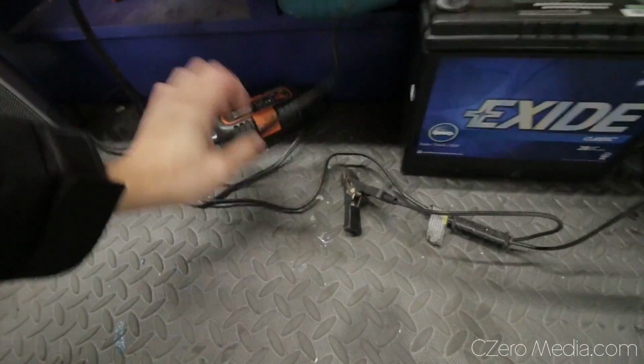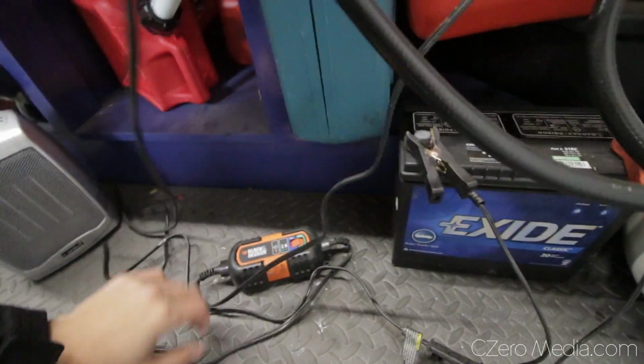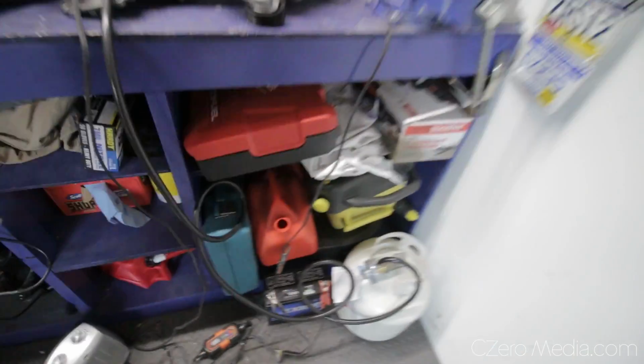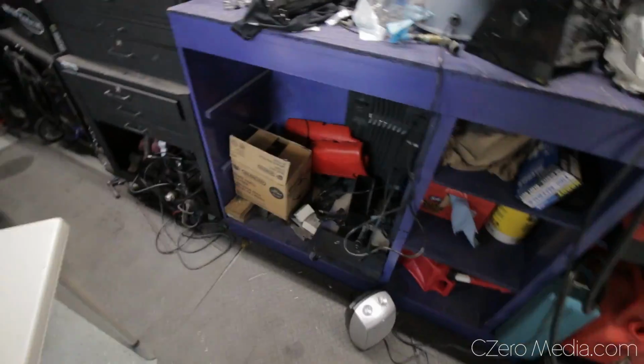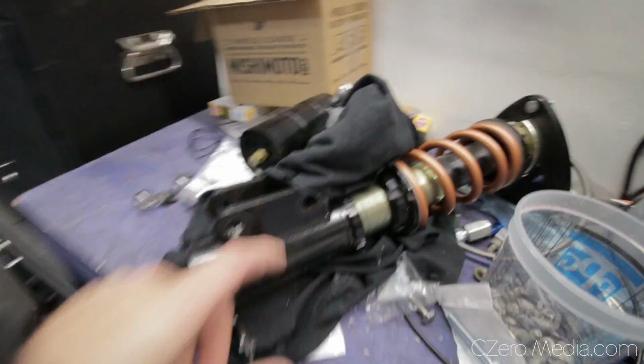Battery charger, so I can keep my batteries topped off. I have a couple of batteries laying around left and right in my garage because obviously I have 5 cars and 5 batteries, or maybe even 6 batteries. Don't worry about this mess down here. Stance coilovers.